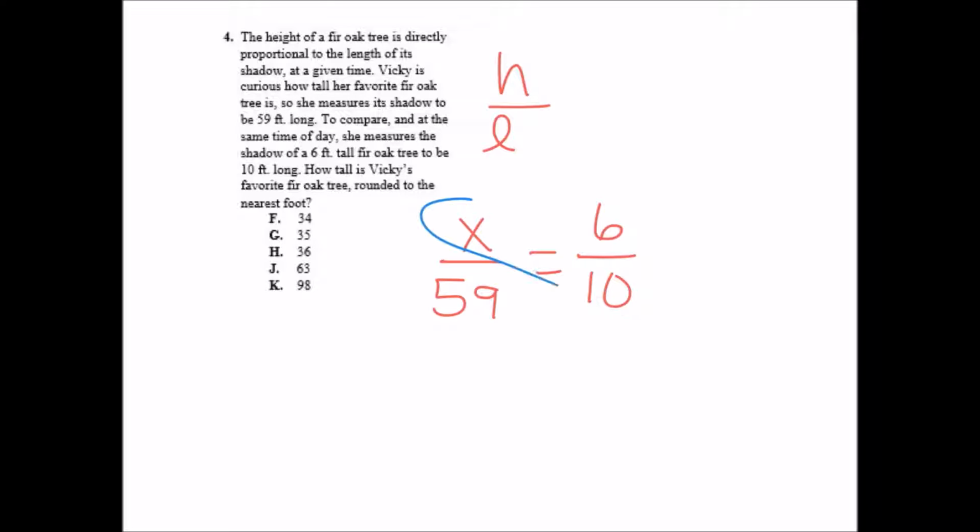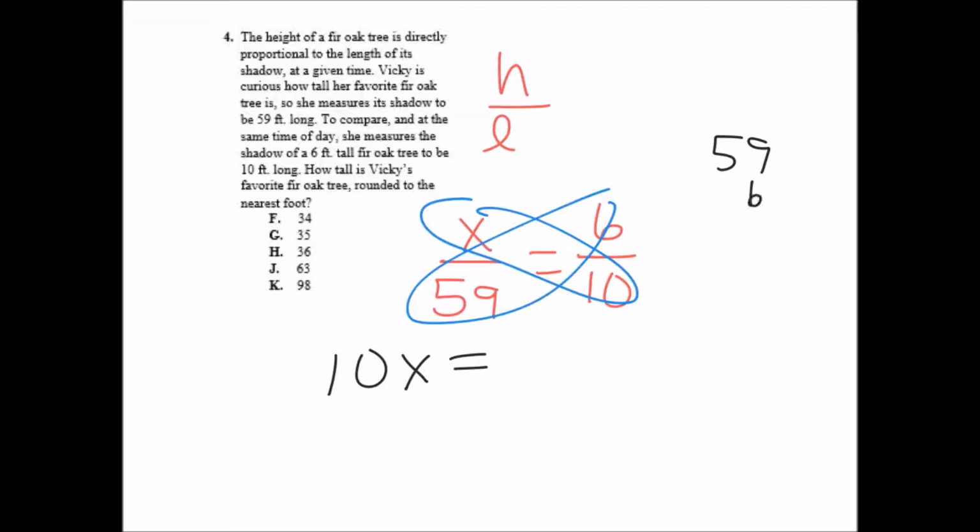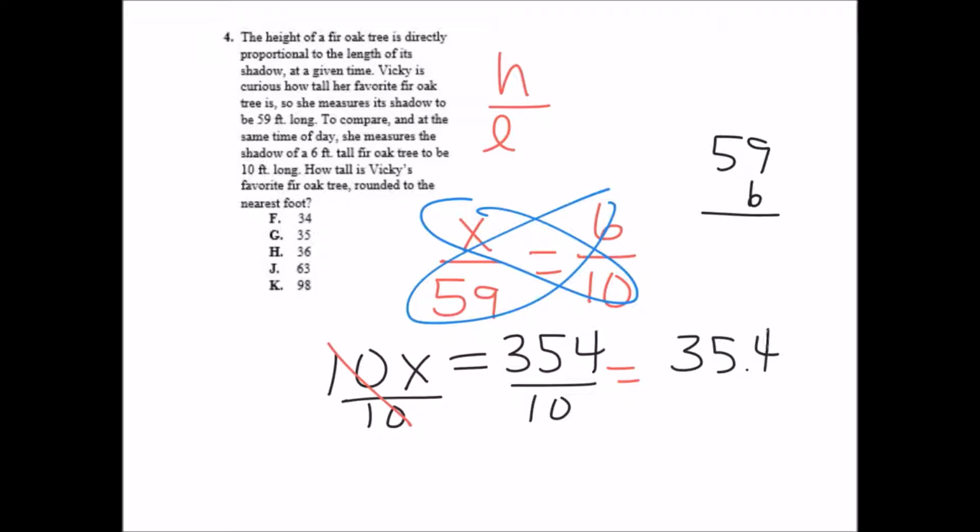To solve this problem, you cross multiply, and you get 10x equals 59 times 6, which is 354. Divide both sides by 10. Cancel out here, leaving you with 35.4. Rounded to the nearest foot is 35 feet long. The answer is G.